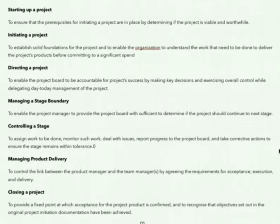The third one is directing a project. It enables the project board to be accountable for the project's success by making key decisions and exercising overall control while delegating day-to-day management of the project. So it's all about the role of the project manager. Directing a project is focused on decision making occurring at the project board level. So simply we can say it's the decision making process in a project.